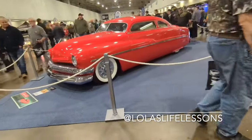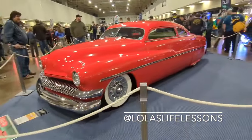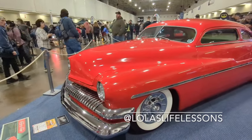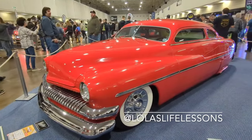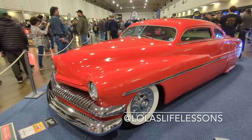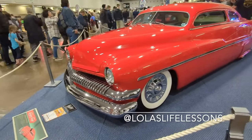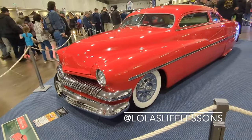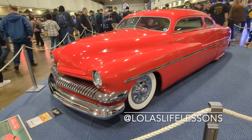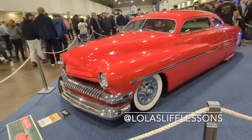Here's one of my favorite hot rods, a 1950 Mercury, chop top, shaved door handles, low to the ground. It's funny how so many people modify these vehicles, and they all look different. This is a style that I don't think will ever die.